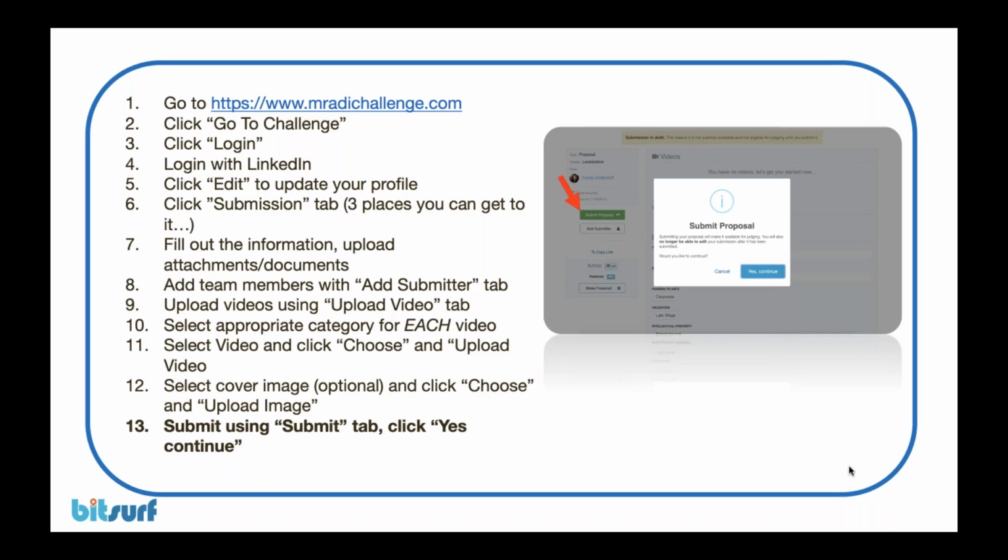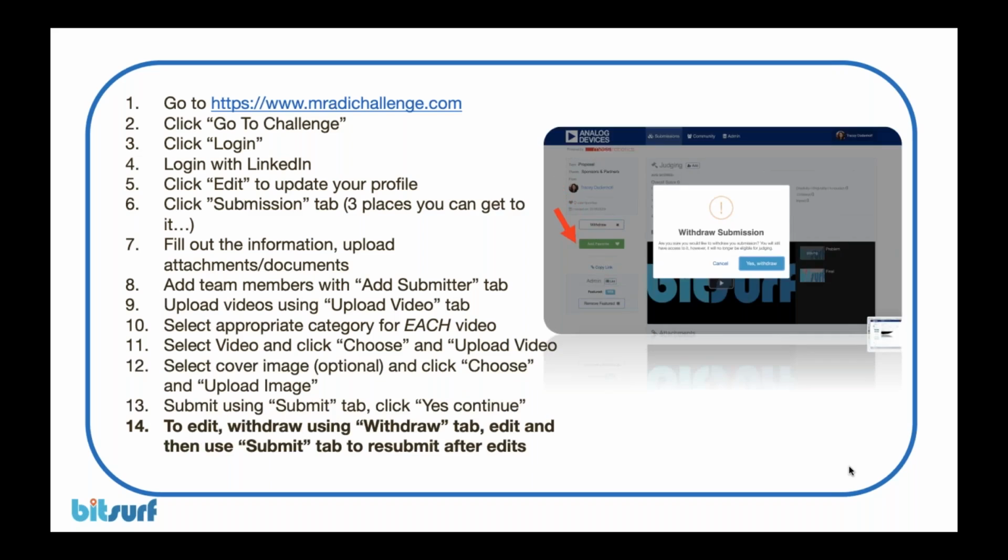When you have completed your submission, your videos there, all your documents, all your team members, you feel like it's good to go, you click on the button that's under your name. It says submit proposal. And so you click on that button, a little box will pop up and says submit proposal, and you won't be able to edit it once you submit it. So you click yes, continue.